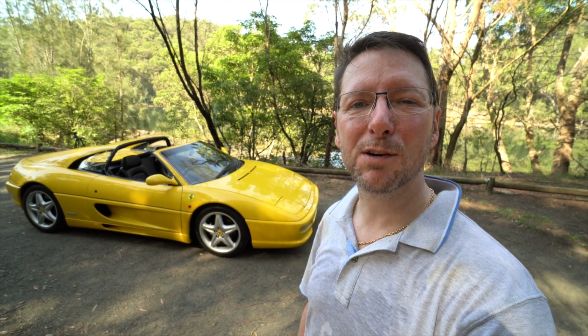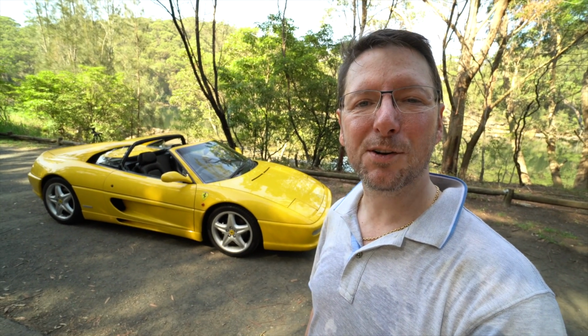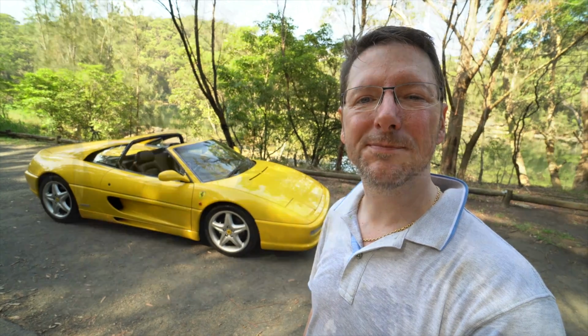So now we've had a look around the inside and the outside of the 355. Let's get it out on the road and see what it's like to drive.